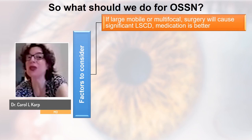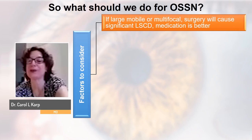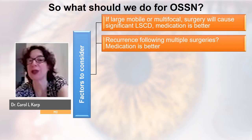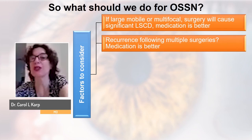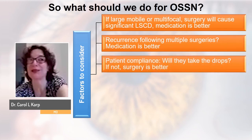But even if not, then you chemo reduce it so that at least you'll be able to do a smaller surgery. Now, if this is a recurrence following multiple surgeries, I also prefer to do medication, but you know what it is, and the patient has already had many stem cells sacrificed or scarring. The real question that you need to explore with your patient is about compliance. If they're not going to take the medicine, then it's not going to work.